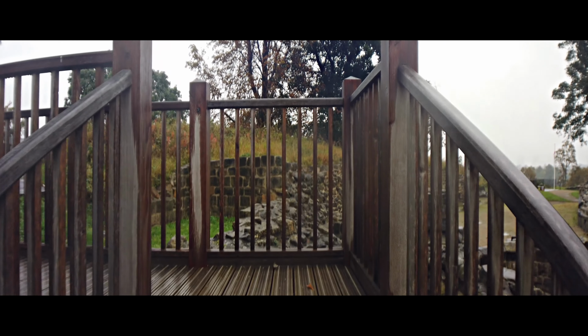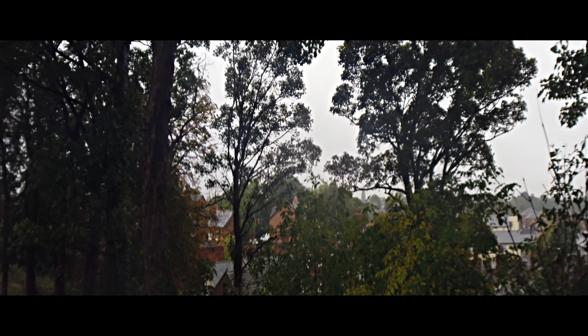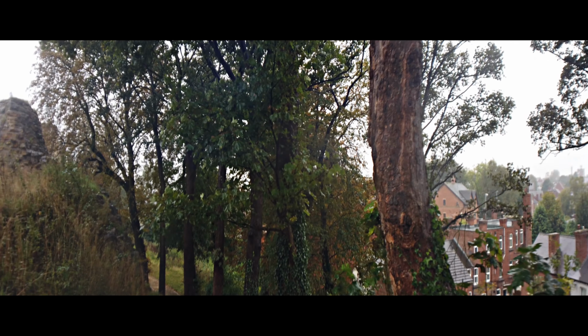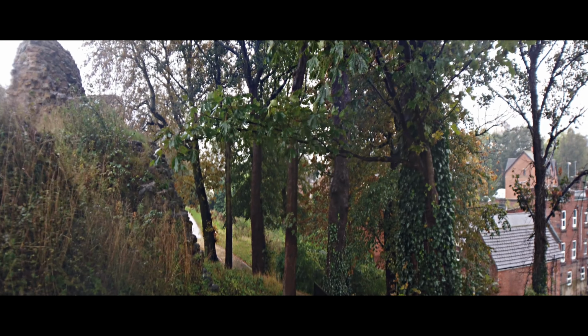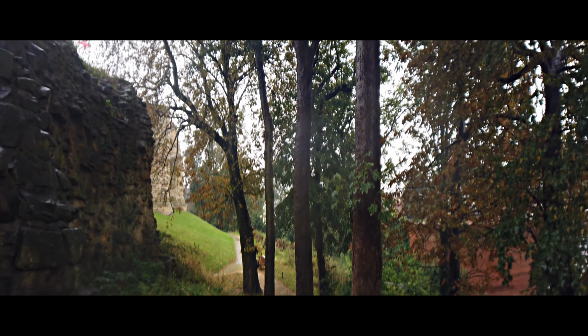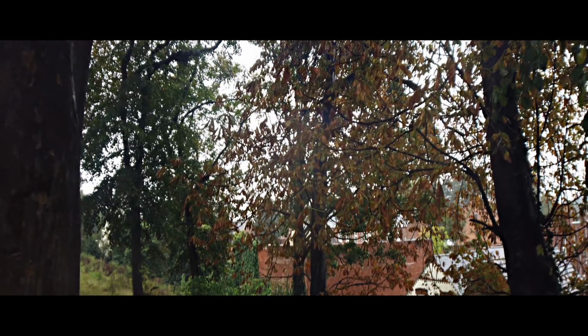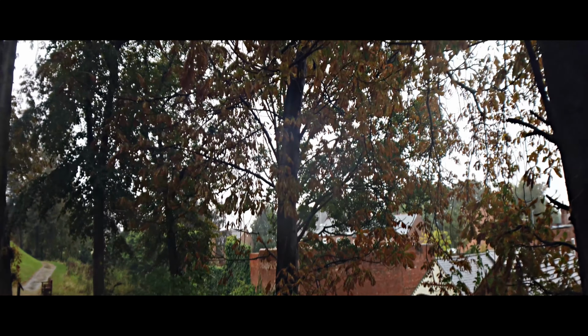We'll go around the rear of the castle now. Slippy. Ooh, getting splashed on. Ooh, don't like it down here, being wet. Feels slippy. Slippy, slippy, slippy. There we go.